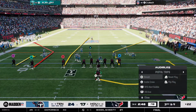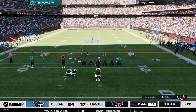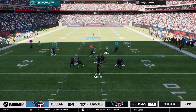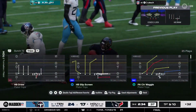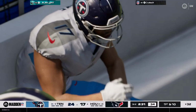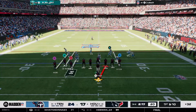3rd and 9. Throwing from the pistol, Stroud. He's got his man, right side, it's complete. He's going to have the 1st down, so they convert on 3rd down with a pickup of 9. 1st and 10 at the 32-yard line.